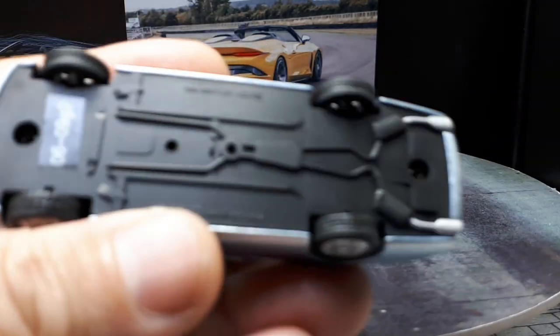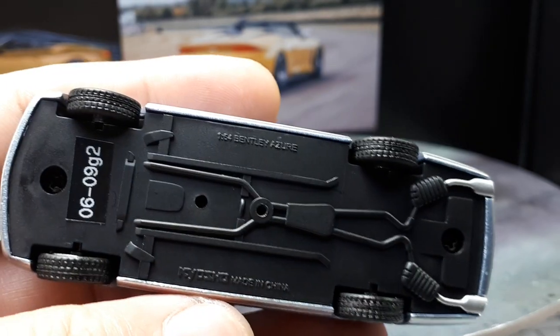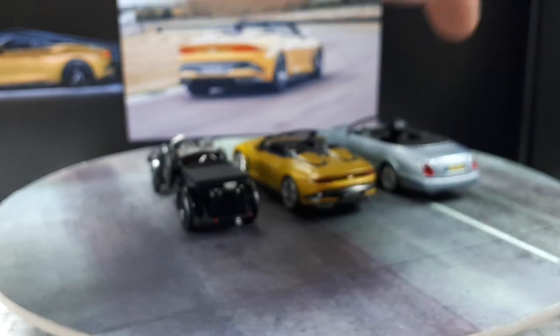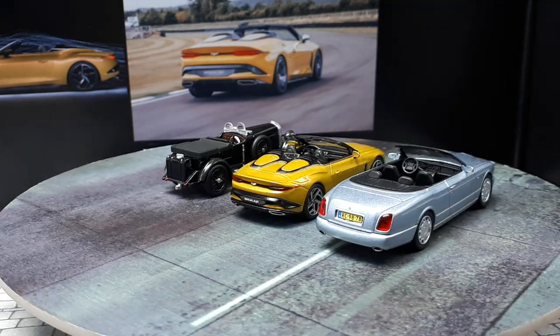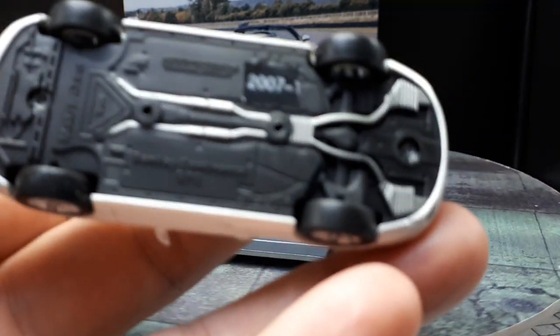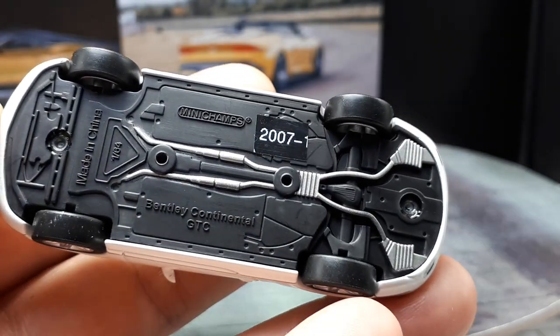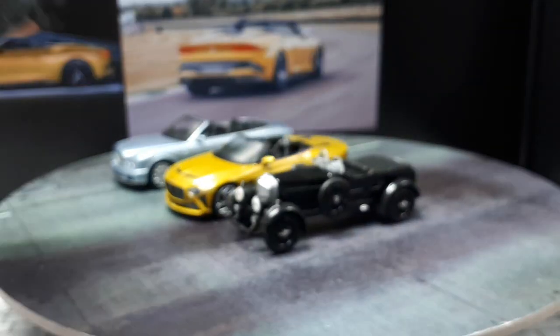This next one is a Kyosho of the Bentley Azure. Second generation, 06 to 2009, according to my notes. Oh, I put some of those photo etched license plates on it, though. This next one is my Mini Champs. This is the good old Continental GTC, 2007 to probably 2011.